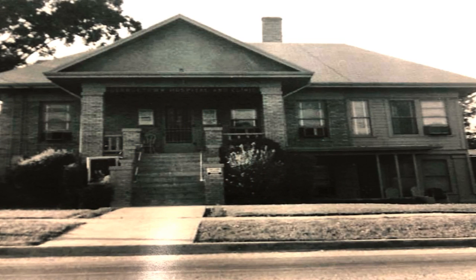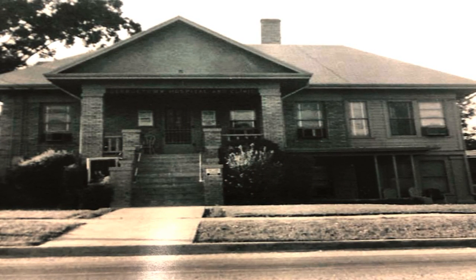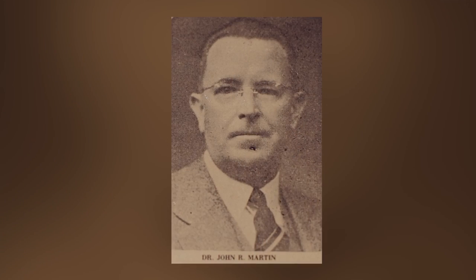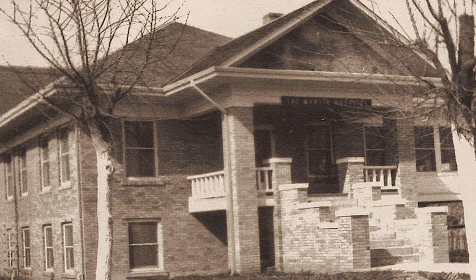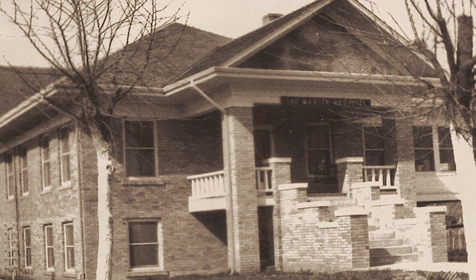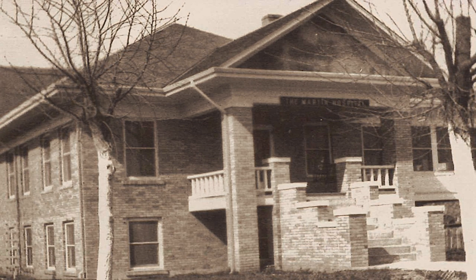I used the local hospital. Dr. Getty and Dr. Clark owned the hospital, which had formerly been the old Martin Hospital. There were 3 doctors Martin in the area. One was a dentist, and 2 were physicians, and they built that hospital. They had bought that hospital in 1947 and had refurbished it and had their offices in that hospital.